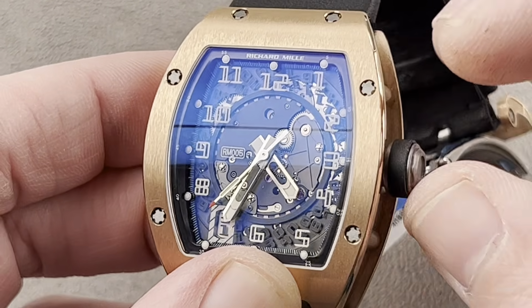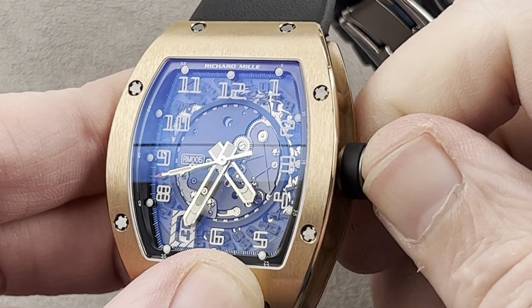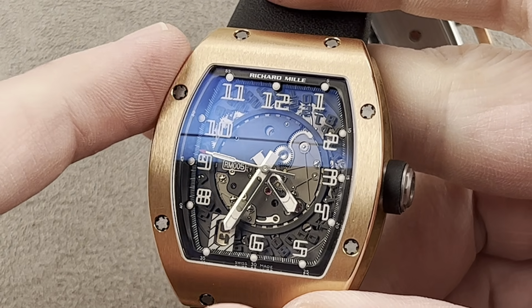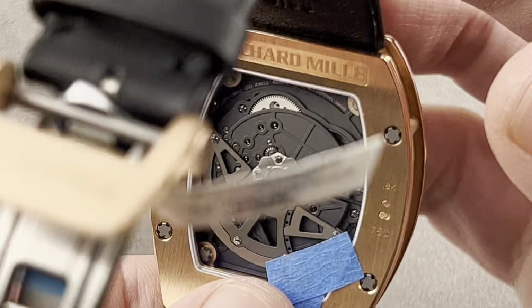Now, the watch does include both a hacking seconds function and a quick set date. You can see there's a large skeletonized date wheel. The movement's made of grade 5 titanium, and it's built for RM by Vaucher. So you can see that titanium movement underneath, and then you can see it again on the opposite side.